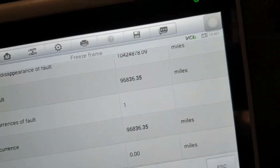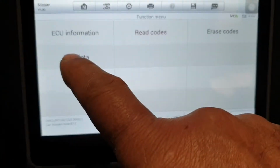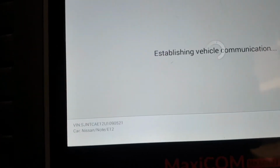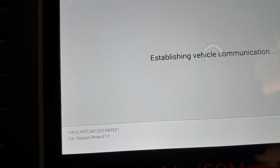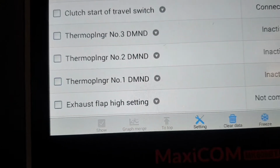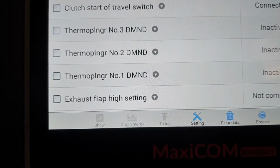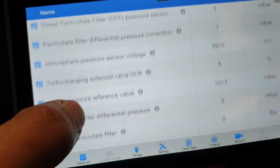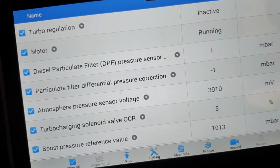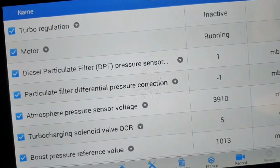Let me go back. I'm going to go directly to the live data stream. I'm going to select the relevant items from the list and then show you. Okay, I have selected relevant items related to the emission system, or related to this fault code which we have.